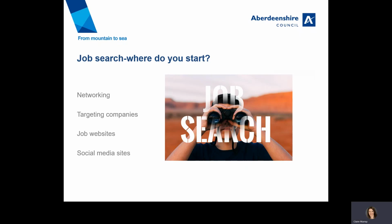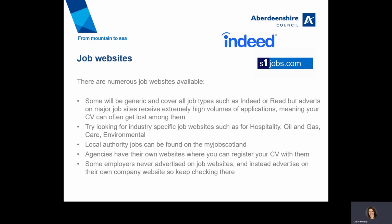Starting off with the job websites, there are numerous generic job sites that cover all different types of work, from Indeed, Total, S1. All the adverts on these major job sites, though, will receive an extremely high volume of applicants, and this means that your CV can often get lost among them.